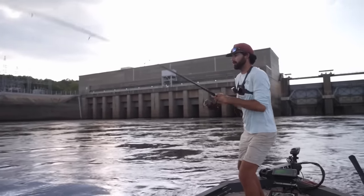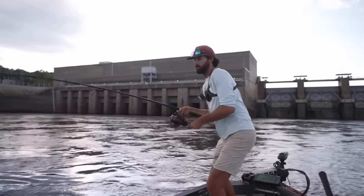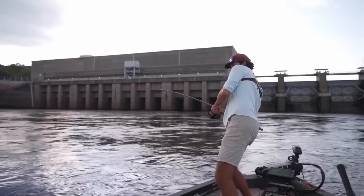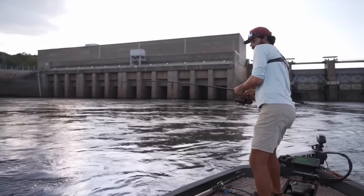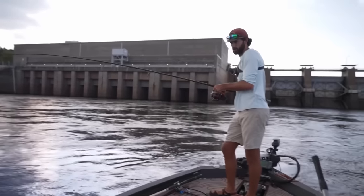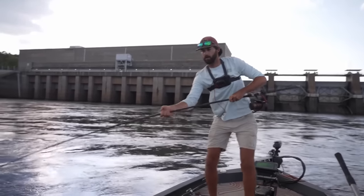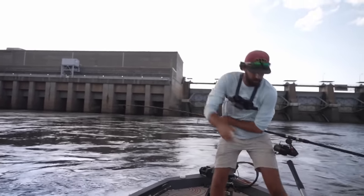Dude, please be a catfish. He's coming. Oh my goodness. Okay. That's weird. I thought he was way bigger. He's still big. That's our biggest one. I got nervous. Did he eat the weight too? What the heck is going on down here?